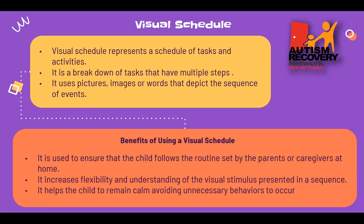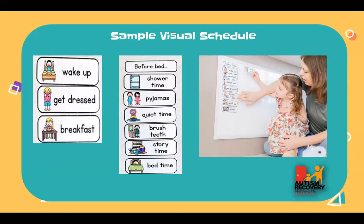It can be something like this, I'll just move to the next screen so you can see, right? So this is a morning get up routine. What is the child supposed to do? You can use pictures if the child is a visual learner. If the child can read, you can use printed words, right? So you can have a routine where the child looks at the schedule for the day.